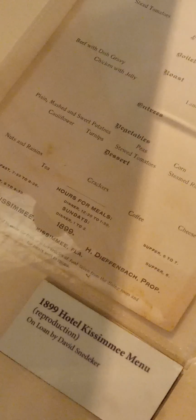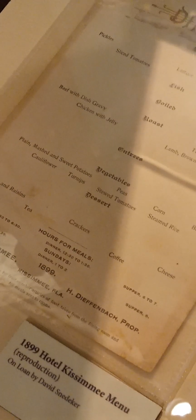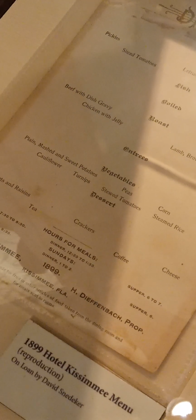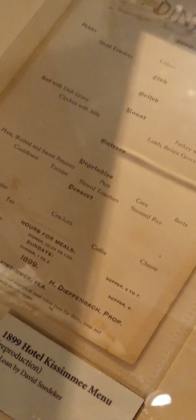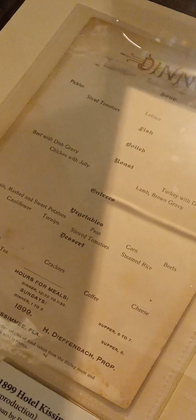Hours for meals. Sunday dinner, 1 to 2. Vegetables: cauliflower, turnip, stewed tomatoes, steamed rice. Beef with dish gravy, chicken with jelly, lamb and brown gravy. Oh yeah, we still got to see about doing something with our lamb.